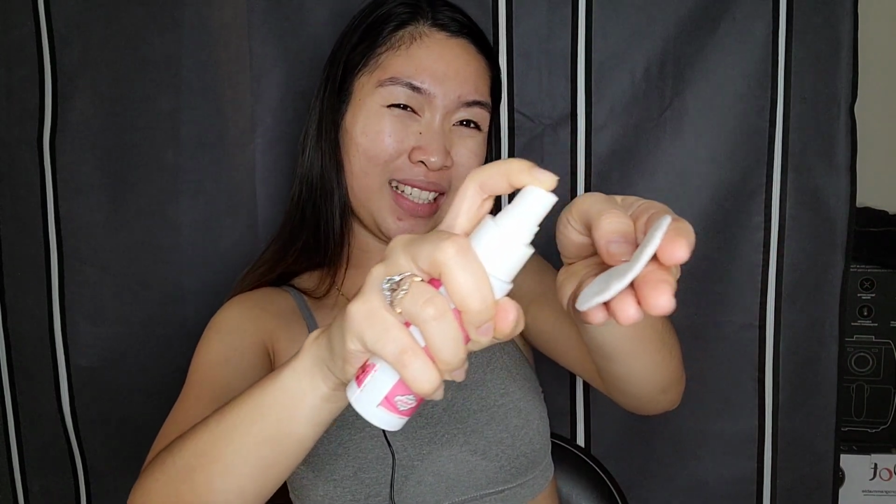So now I'm gonna use the toner. This is a spray toner, and I really love this toner because it makes the pimple dry fast. So I just need to spray it like this. You see it? For the first time users, it will really sting, like yung super mahapdi siya, especially pag nagbabalat na siya, but it's normal.